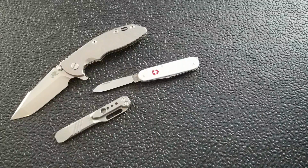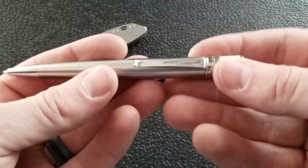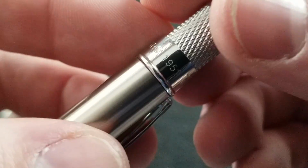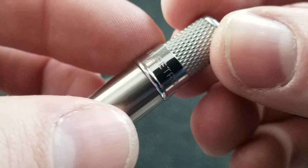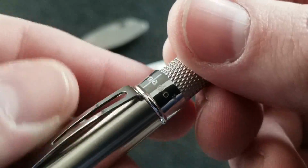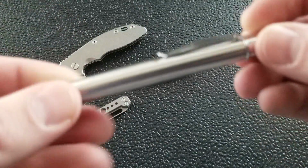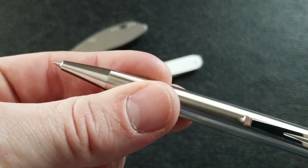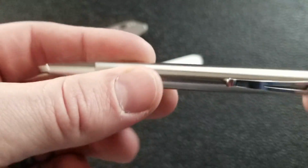The next thing, this is a more recently acquired object, something that I desperately needed. This is an EDC pen, or my pen that I carry on my person every single day. This is a retro 1951 Tornado pen. I don't know anything about pens, but this looked like my style. Simple, had the knurling on there. You just turn it and it kicks the pen out, that's fine. It's about a $20 pen.